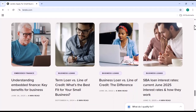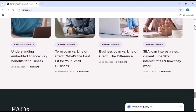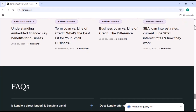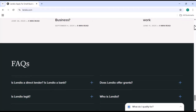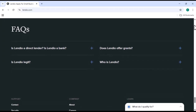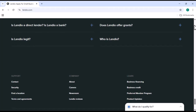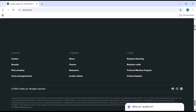Finally, we arrive at annual revenue. This is a direct measure of your business's financial health and its capacity to generate income. Lenders need to be confident that you have sufficient cash flow to manage loan repayments. While the specific minimum can vary significantly depending on the loan type and lender, a common baseline for many Lendio partners is an annual revenue of at least $50,000. However, some loan types and lenders will have higher thresholds.